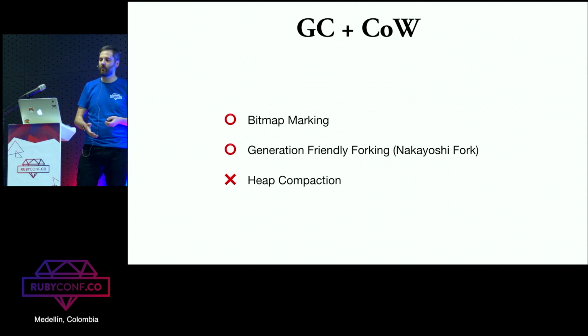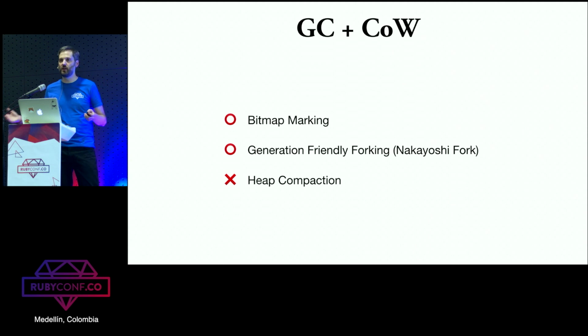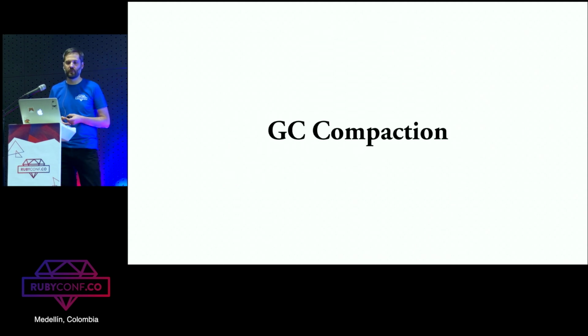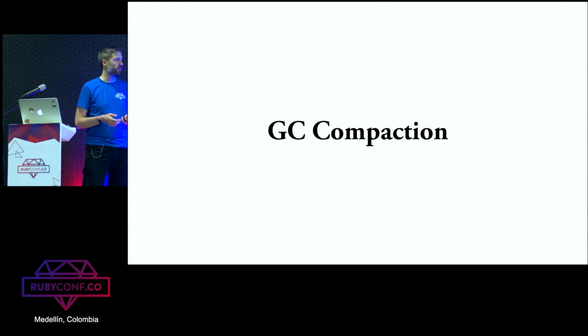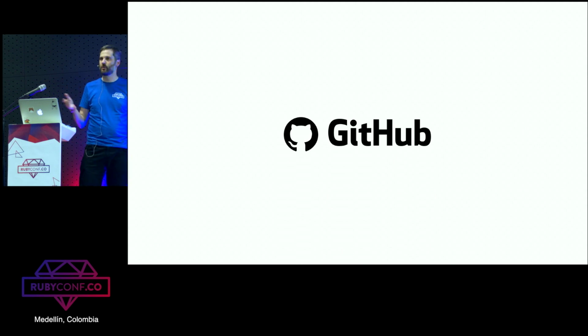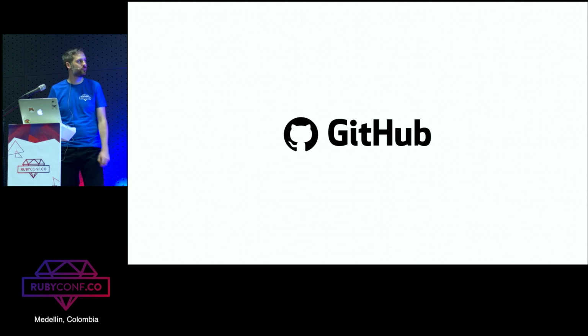So the next topic I want to discuss is implementing heap compaction, how we can actually implement this thing in our garbage collector. So let's take a look at GC compaction. This is a project that I've been working on at GitHub, and I want to talk about how it actually works internally. So we're going to talk about the algorithms as well as the actual implementation details.